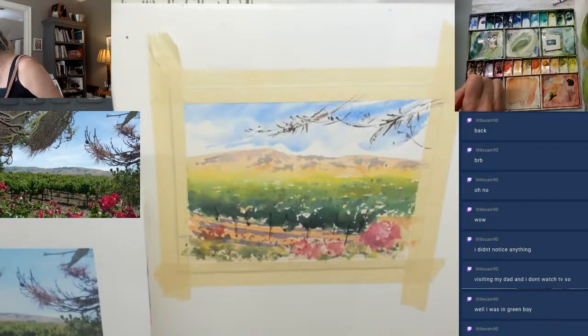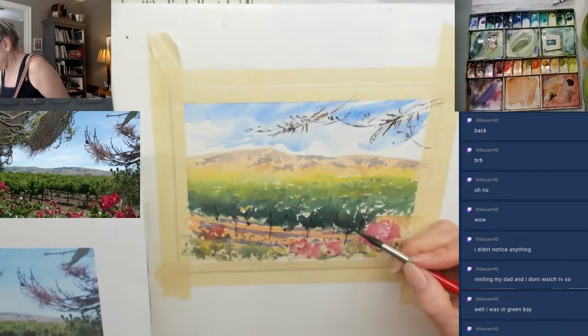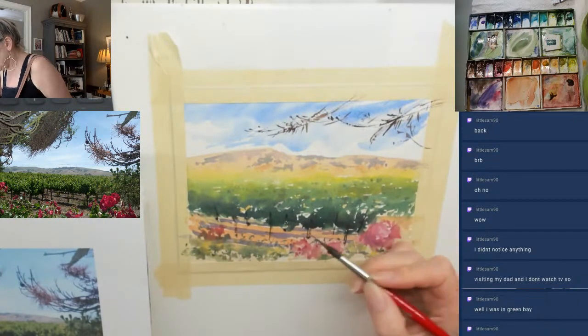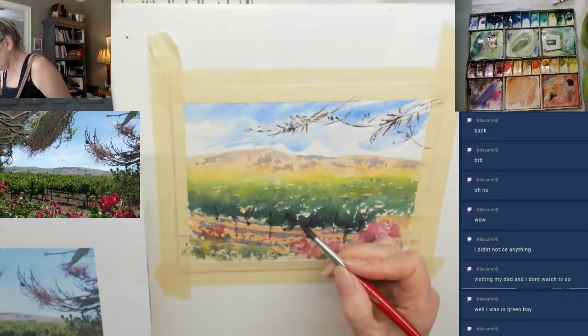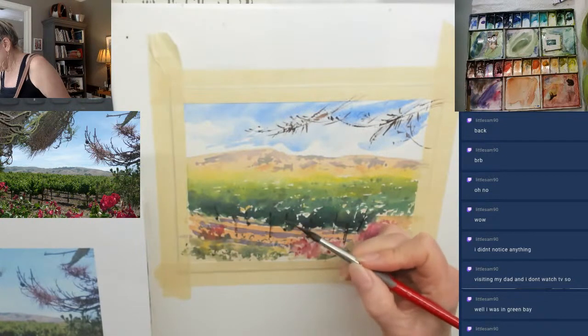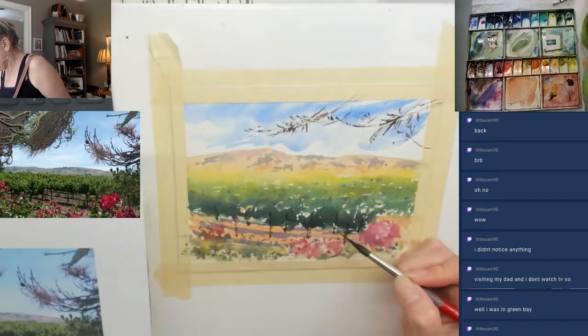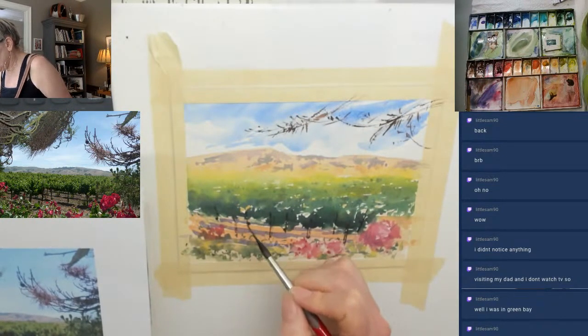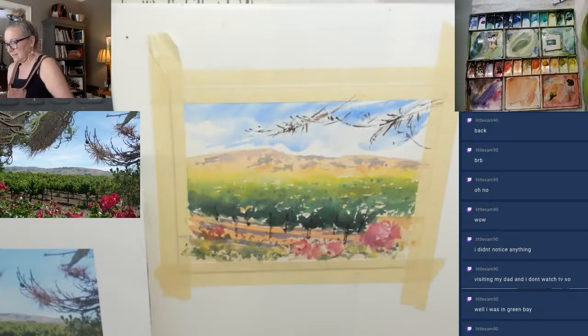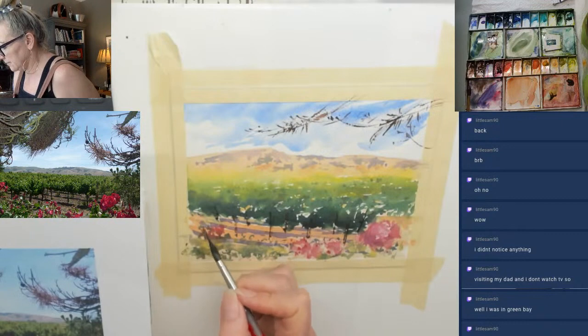And probably the posts in the front should be a little larger than the ones behind. As long as you vary them in size and direction, so they shouldn't all look perfect. Should be a little wonky.